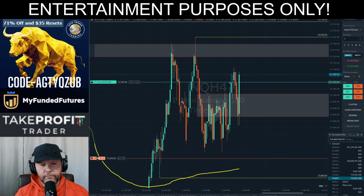All right, above the swing here, we'll go break even. Probably we'll just get stopped break even, which is not the worst thing in the world. ES finally breaking above the pivot there. I'm liking that.